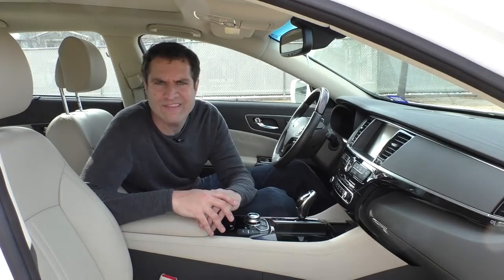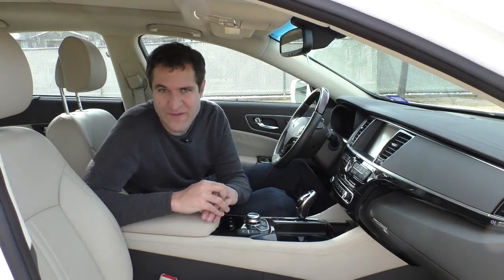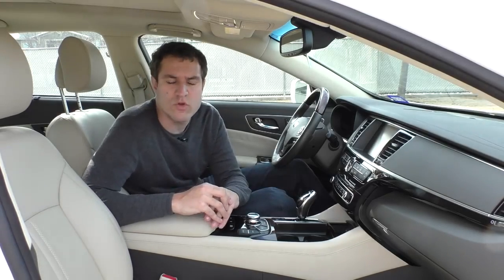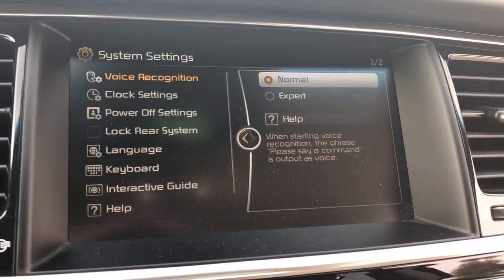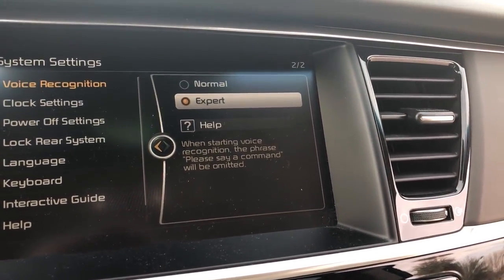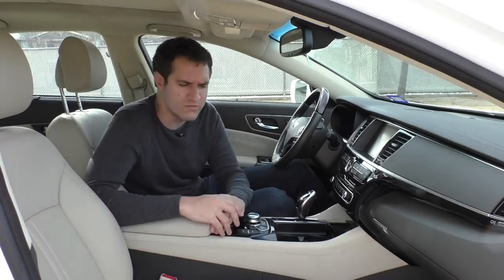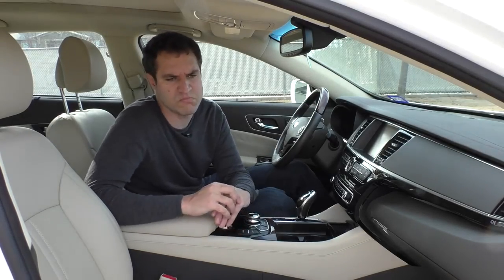Who looks at the route guidance line and says, boy, I wish that were purple? Another interesting configurable item in the voice recognition system, you can choose between normal and expert. So if you feel that you're a voice recognition system expert, you can tell the car that. You know how some people brag that they're good at video games and others brag they're good at driving or whatever? Maybe some people go around telling their coworkers, yeah, I'm a voice recognition expert, no problem.